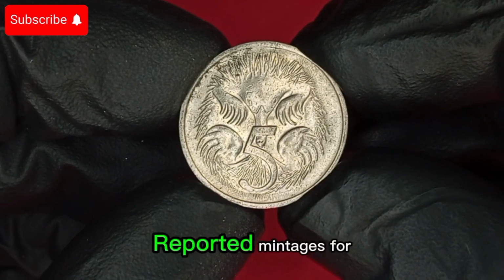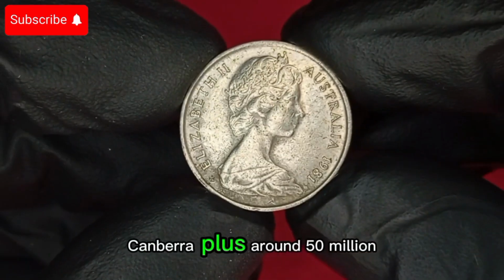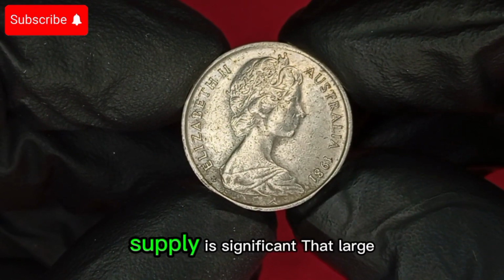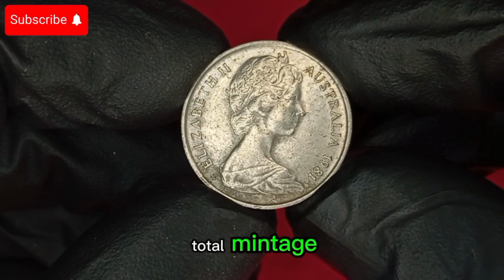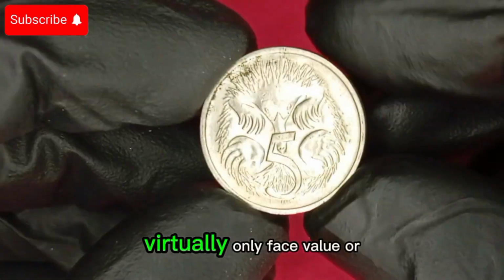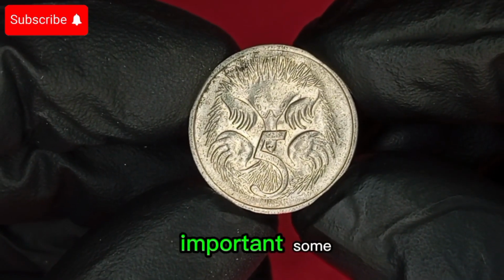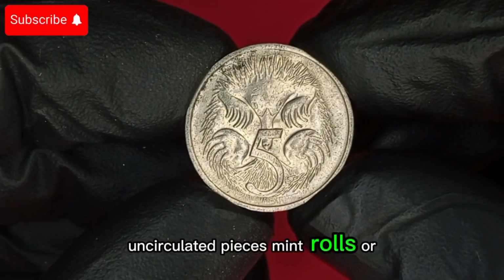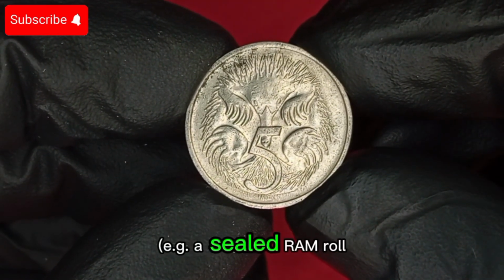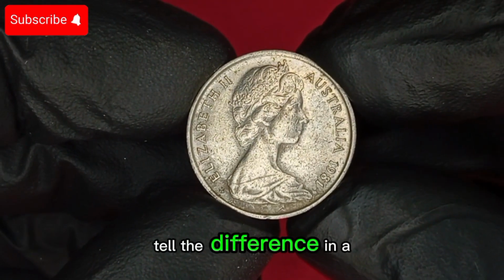Reported mintages for 1981 are large. Sources list tens of millions from Canberra plus around 50 million each from Llantrisant and Winnipeg, so overall the world supply is significant. That large total mintage explains why a typical worn 1981 5C is still virtually only face value or a couple dollars to collectors. However, and this is important, some uncirculated pieces, mint rolls, or coins with documented provenance from a specific mint, for example a sealed RAM roll, can command higher retail prices. I'll show you how to tell the difference in a moment.